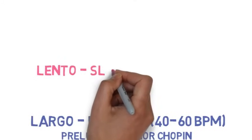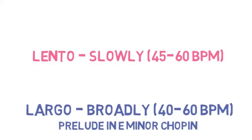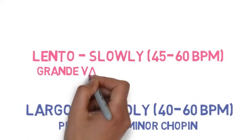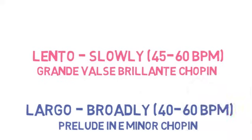Lento is slowly, about 45 to 60 beats per minute. So very similar to largo. And I do have a musical example for this. It's Chopin's Grande Valse Brillante.